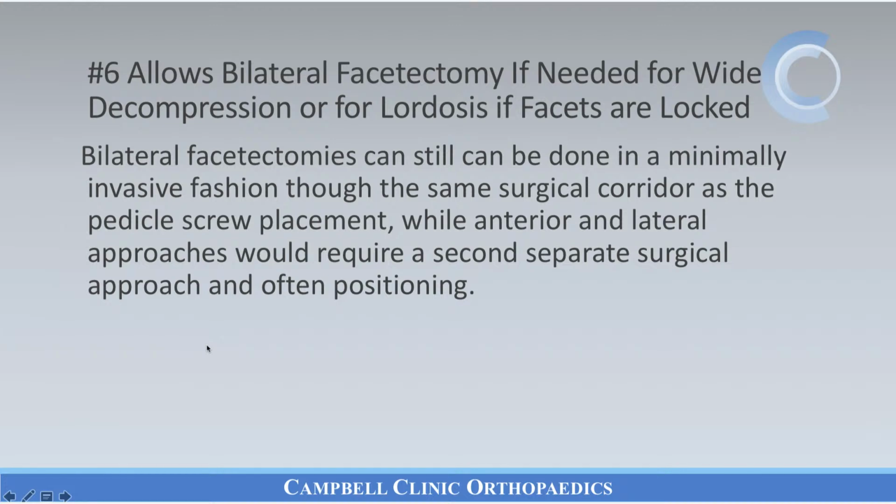Anterior lateral approaches would require you to come back and do a posterior approach and instrument and have a separate surgical approach and separate surgical positioning in most cases. And that's just multiple surgeries on the same patient. That's not really minimally invasive.